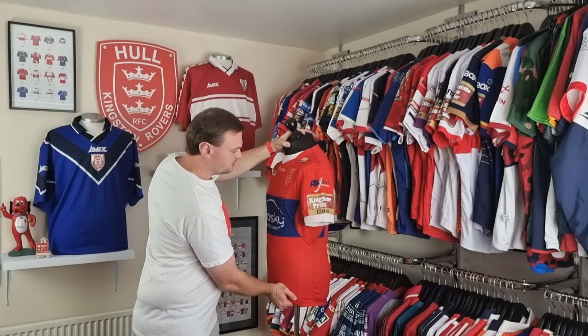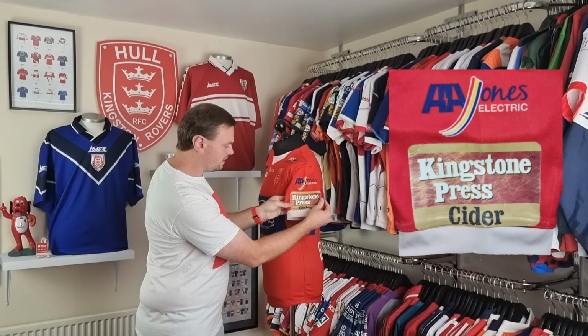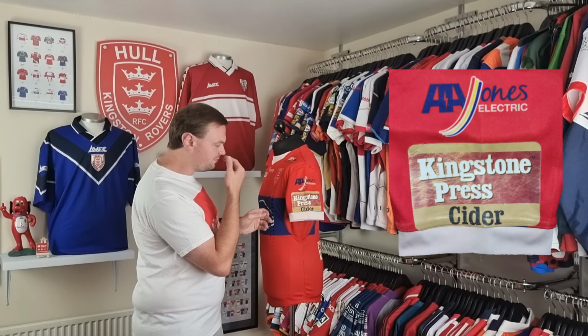We'll have a little look at this other side. So on this other side, we have got the Kingston Press cider sleeve patch. So this one here, as you can see, it's got quite a lot of wear to it. Sometimes these do get patched over throughout the season. So you'd maybe end up with a layer of one, two, maybe even three on there.